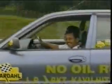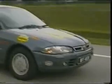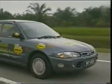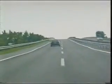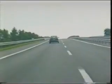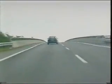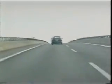Monitoring the Bardahl No Oil Run is the technical executive from the AAM. He will be in the test car throughout the run. After more than 600 kilometers, the engine without engine oil is still running well. Look at the steep hills that the car has to endure. Remember, the engine is only protected by a thin layer of Bardahl B1 engine treatment, left behind when all the engine oil has been drained.